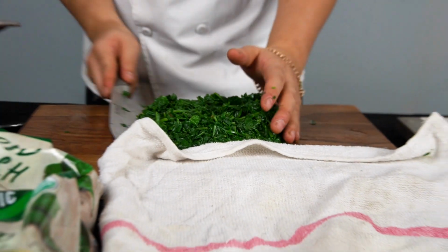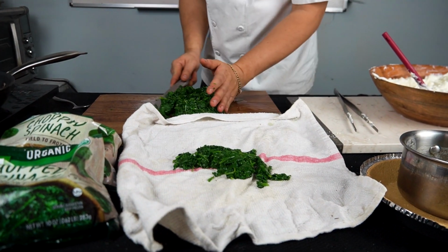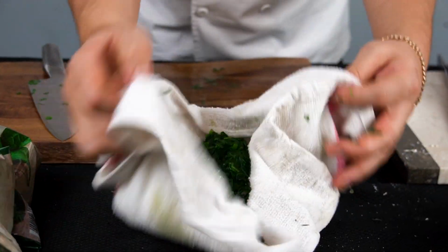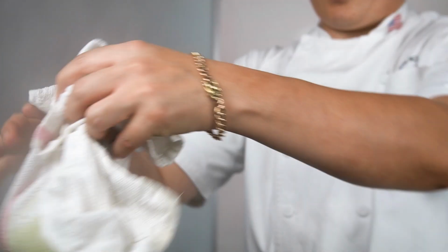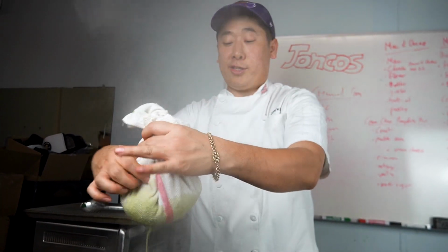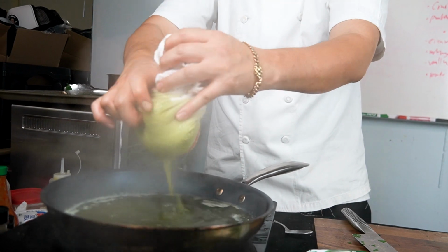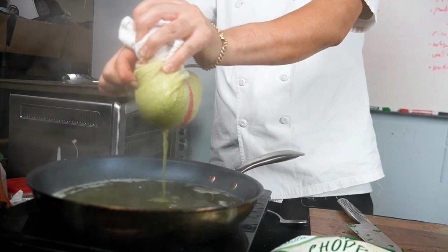I'm gonna wrap it in a towel, like so. Wrap it. Squeeze out all that liquid. So the key here is to just twist. Just keep twisting. You're eventually gonna take out as much liquid.